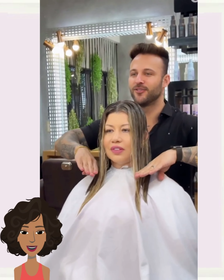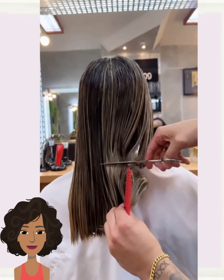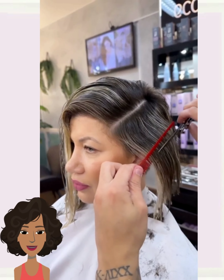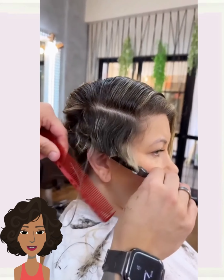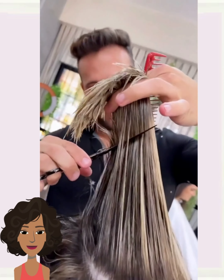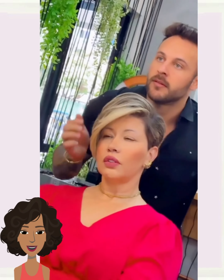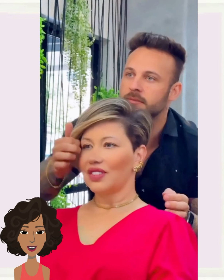And then we move on to someone who has mid-length hair. Looks like she wants a bit of a bob. Oh, going even shorter. Wow, beautiful asymmetrical pixie. I love the way that her color looks within this cut. This is such a chic style. Very nice. She looks absolutely gorgeous.